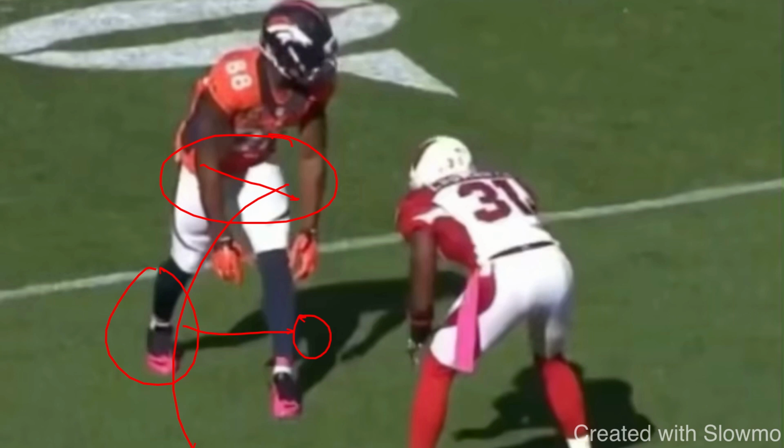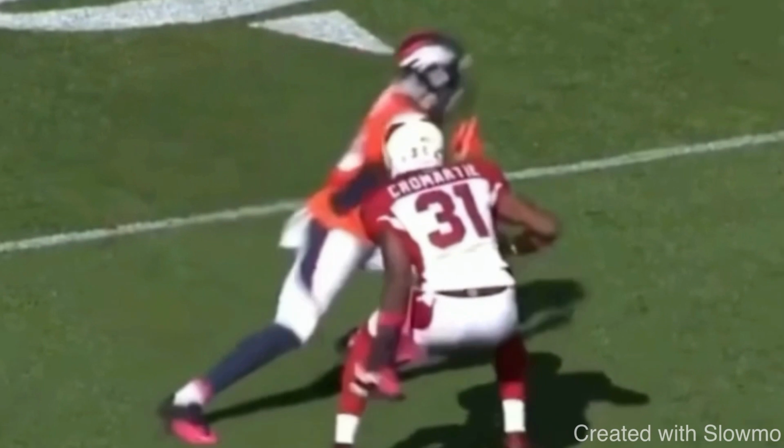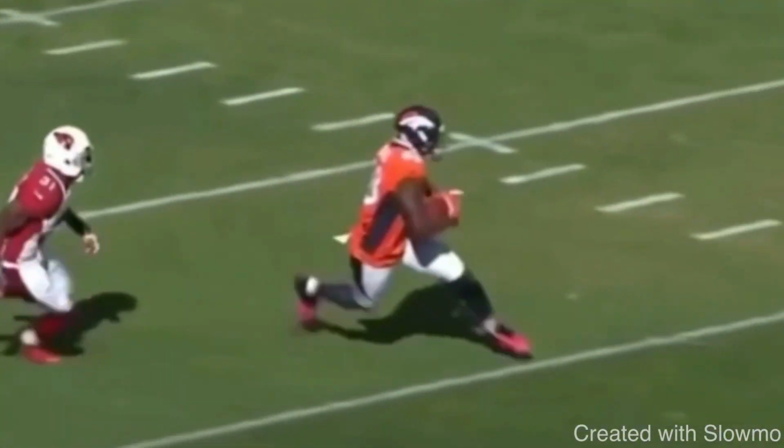Because when you face a talented DB, dude, you cannot be slow. You can't just take this weak step to the outside and then just try to run across his face. You need some explosion, and you need to actually step there. Let's play this thing full speed one more time. Great job using that prep step and being able to throw his hip to get separation on that slant route.